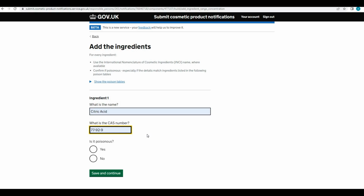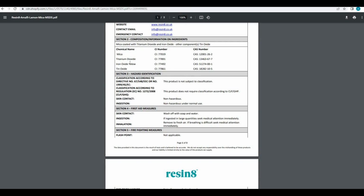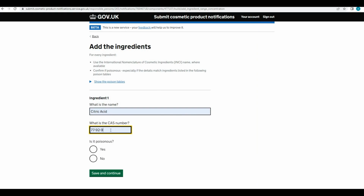Now, there are a couple of instances where it gets a little bit more confusing. One of those instances is things like mica powders. Mica powders are generally made up of more than one component. So I've got here an SDS for a yellow mica that I use. And as you can see, in that mica, there are actually 4 different CAS numbers. Now, going back to the portal here, it will not allow me to enter 4 different CAS numbers.